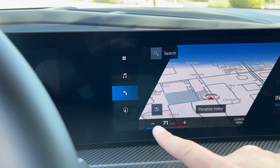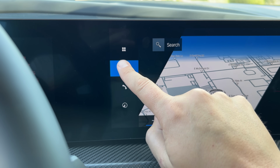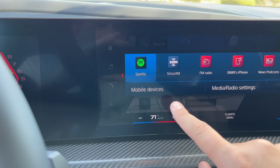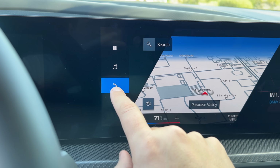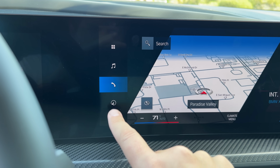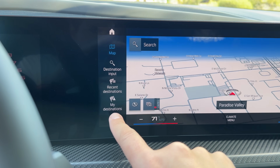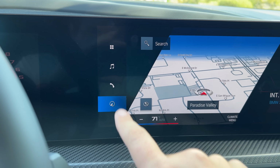I also don't love the fact that the icons over on the left side of the home screen, navigation, music, your phone, disappear when you actually go into the screen. So if you go into navigation, well, you've just lost your navigation icons over on the left side, and you have to go back to the home screen if you want to transition to music. Not exactly the best layout. Those left icons should probably stay put regardless of what screen you're in. But generally speaking, I really like this infotainment system.